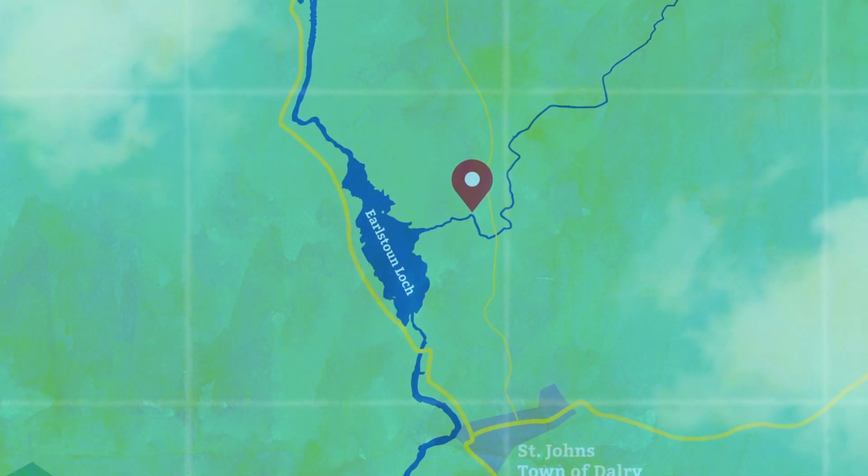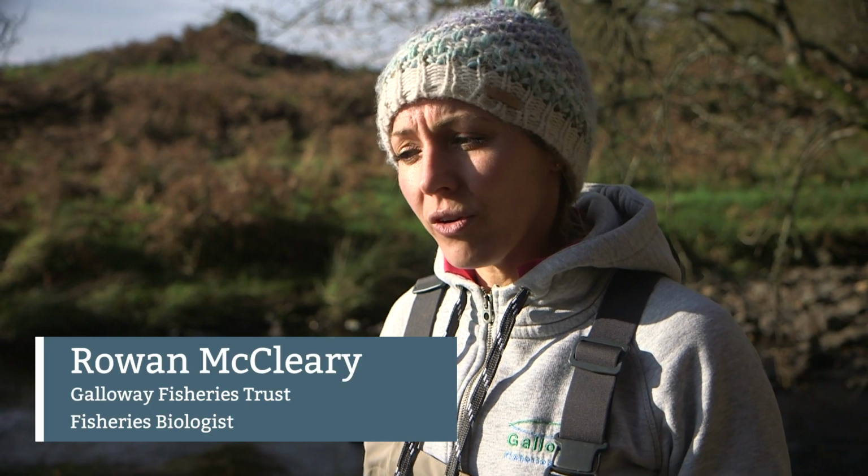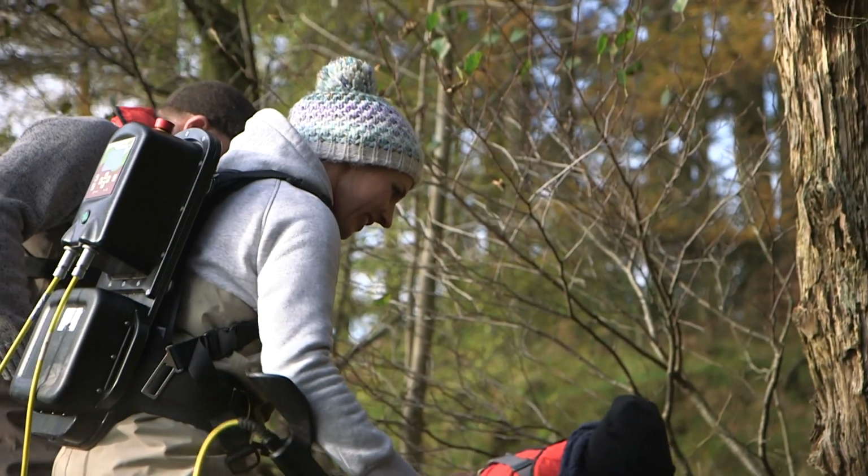Just upstream of Earlston Loch. This is the Earlston Burn that runs straight into the loch, the lower part of the loch. We're here because we're doing some fishery surveys as part of the Upper Dee salmon restoration project.